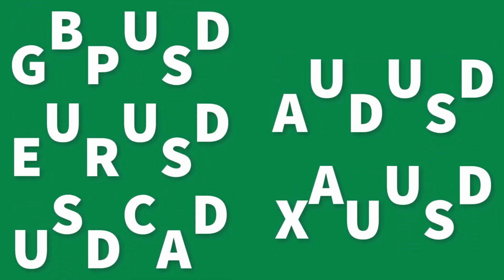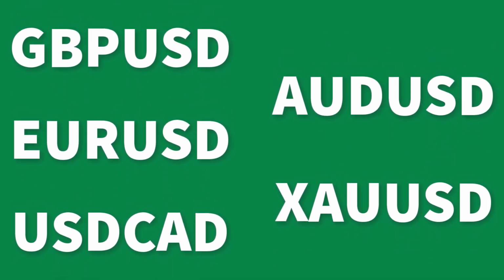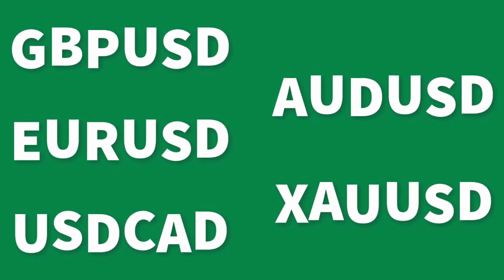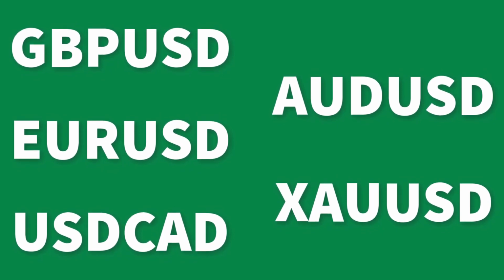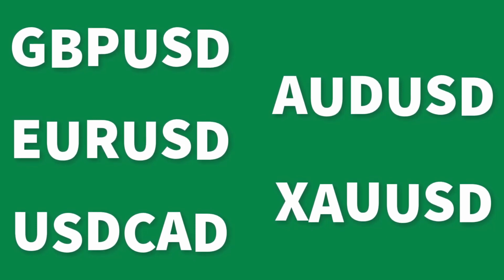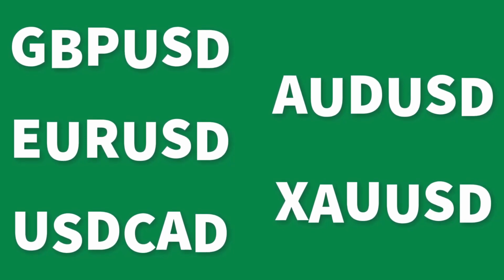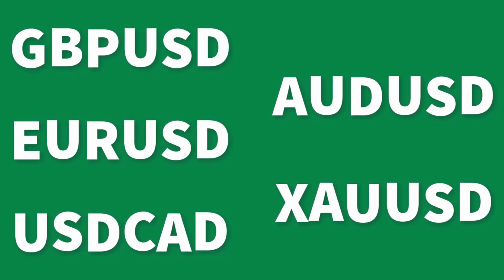Here is the list of currency pairs I am watching out for next coming week. I have the British pound sterling paired against the USD. I have the euro paired against the USD. I have the USD paired against the Canadian dollar. I have the Australian dollar paired against the USD. And then we're going to wrap up things with the XAU paired against the USD, or the gold. So let's dive into the weekly forex forecast right now.